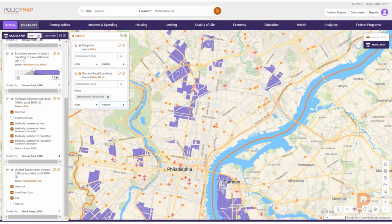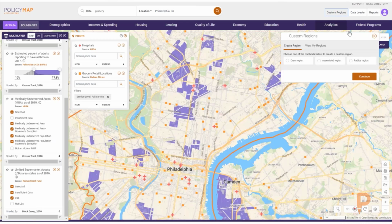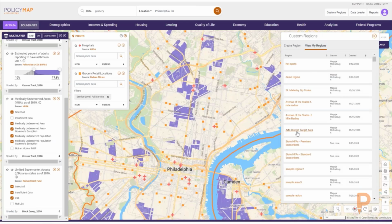Looks like Gary and Elise both had the same question, which is, will the current work be available in the new platform and vice versa? So all of your custom regions are going to be available in the new platform. These are custom regions that I made in the old platform, or custom regions that someone shared with me in the old platform. They're all going to be accessible when you go into the new platform. My saved work will only be available in the old platform. So if you've saved maps, that's only going to be available in the old platform. The whole My Saved Work has to get ported over to the new one. And any custom regions that you make in the new platform will also be automatically shared with the old platform.